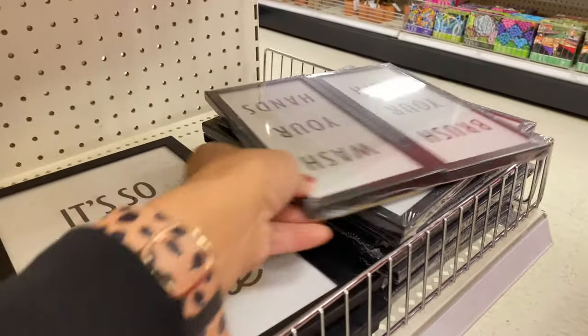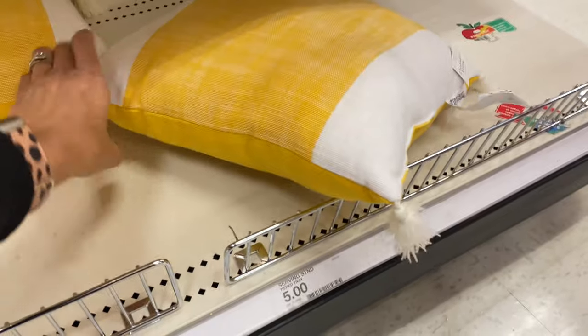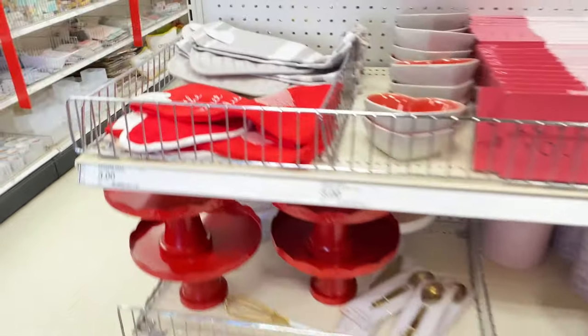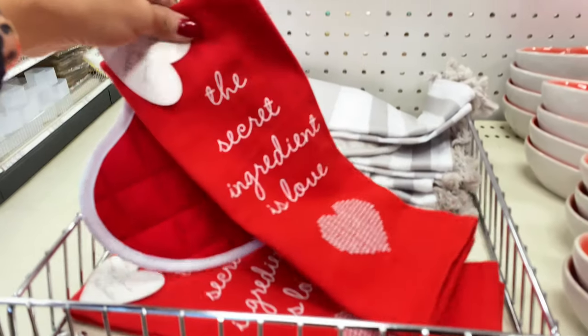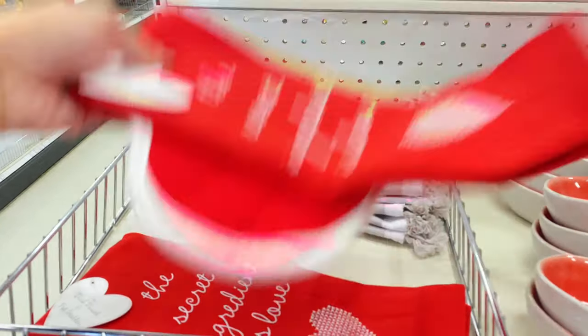And they also had one or two other sayings. This one is perfect for obviously a bathroom. Again, really cute in the guest bathroom or a kid's bathroom. They had some pillows. I might go back and get these. I think it'll be really cute for spring. I didn't pick it up this time around, but they were cute and they had tassels on it and they were $5 a piece. And then of course, kitchen towels.